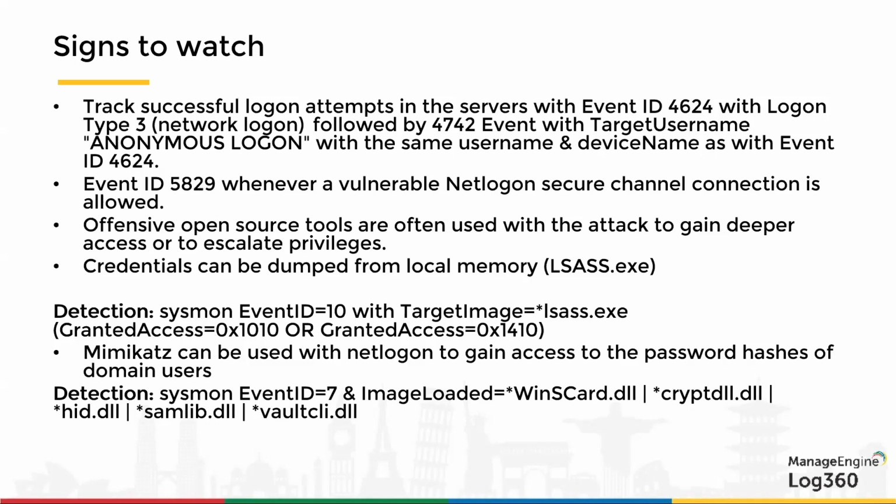Offensive open source tools are often misused to attack and to gain deeper access and elevate privileges, and credentials can be dumped from your local memory. And detection is Sysmon event ID 10 with target image with the executable, and Mimikatz can be used along with Netlogon to gain access to password hashes, and the detection mechanism for that is Sysmon event ID 7 and image loaded equal to, and these are all special keywords and extensions that you need to pay attention to.